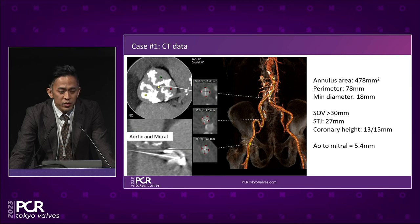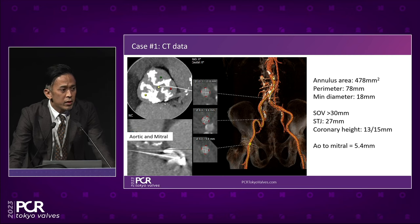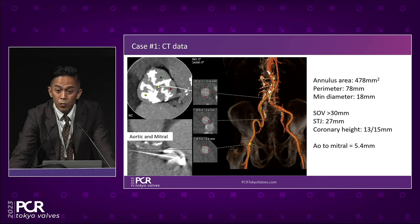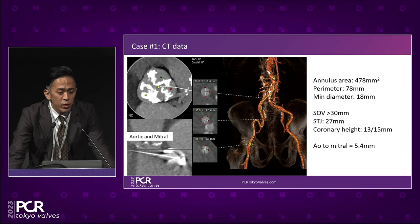And you can see the CT data. As you can see, our patient has a severely calcified tricuspid aortic valve stenosis. And also the distance from the aortic annulus to the mitral position is 5.4 millimeter, and the annulus perimeter is 78, and the minimum diameter of the annulus is 18 millimeter. And the sinus of Valsalva is wide enough, and also STJ is 27 millimeter, and the coronary height is sufficient to put the TAVI valve. And you can see the femoral access.